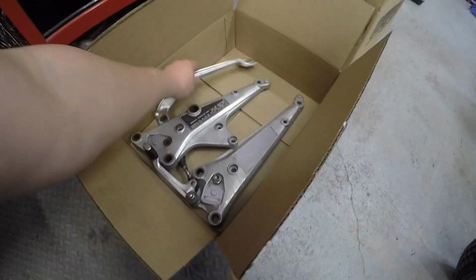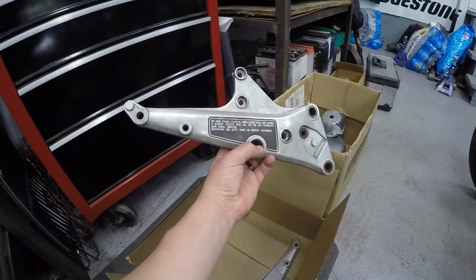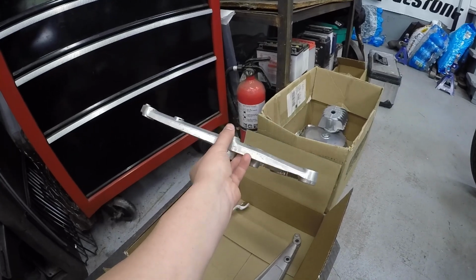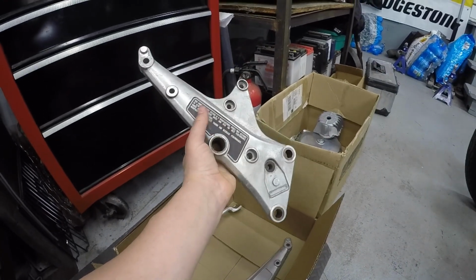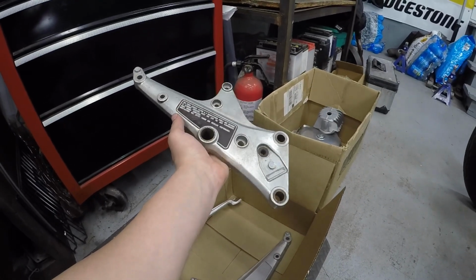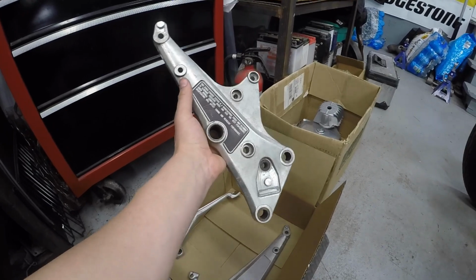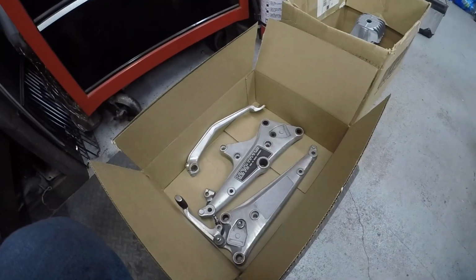So these are the stock foot peg mounts, and I was going to look and see what they sell for normally on eBay, and then maybe polish these out and see if I can get more money for them. They don't look too hard to polish. It's got a lot of round bits on there, which kind of sucks. I don't know. We'll see what they sell for.